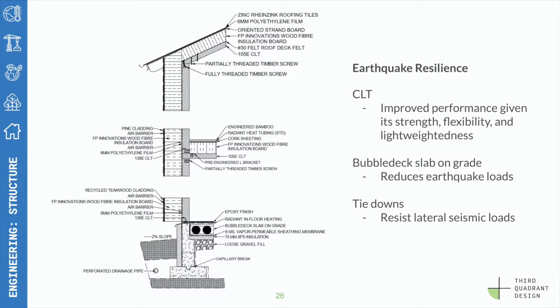Since Vancouver is located in an active seismic zone, we have selected building materials to mitigate the effects of an earthquake. Cross-laminated timber, or CLT, provides improved performance because of its strength, flexibility, ductile connections, and light weight. The bubble deck slab-on-grade technology reduces earthquake loads when seismic loading governs the design, which is especially applicable for the location of Solis House. The use of bubble deck decreases the amount of concrete used while maintaining the performance of a typical slab. The system consists of a grid of high-density polypropylene spheres laid on precast panels and reinforced with steel bars. These prefabricated panels are transported to site where they are connected by lap reinforcing bars and concrete is poured on top to finish.